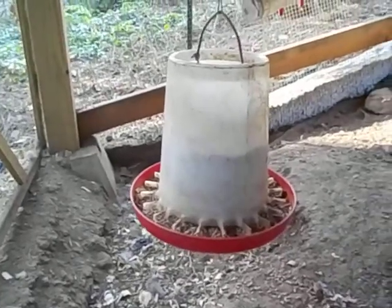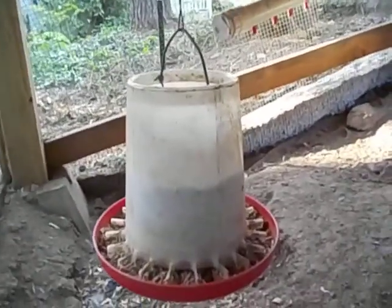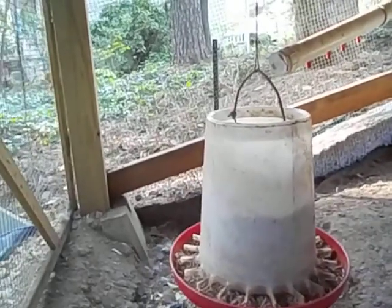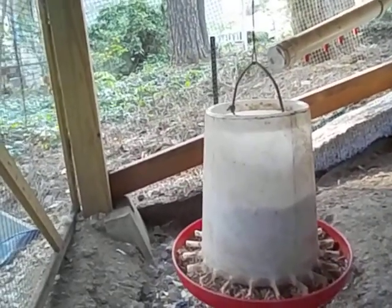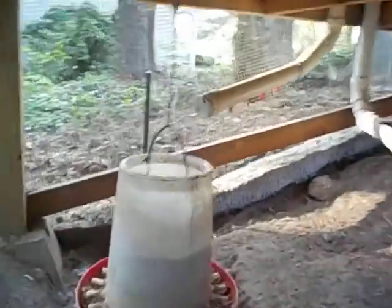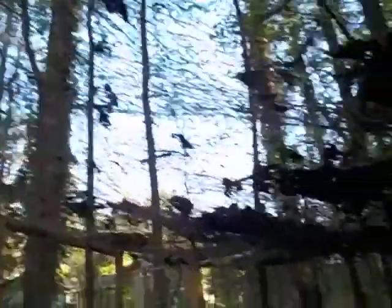So I built this coop with the assistance of Daryl. I took the measurements. I can't remember now. I want to say it's 20 by 10 feet in the run, and it's 4 by 8 feet in the coop. So they've got this nice 32 square foot area under there when it's rainy, and all this has chicken wire over it to keep the hawks out when it's sunny.